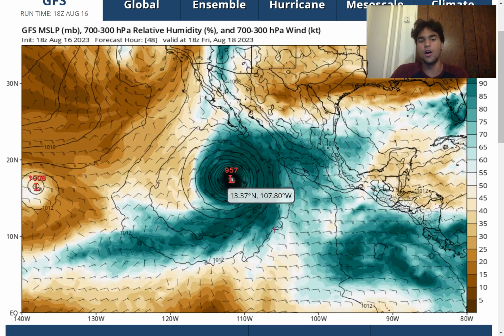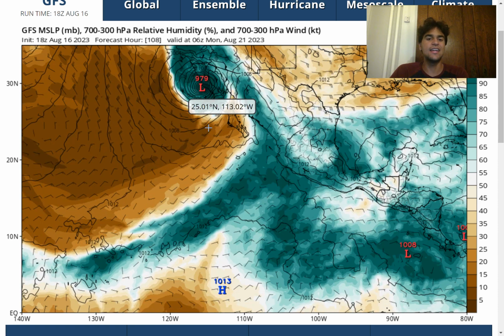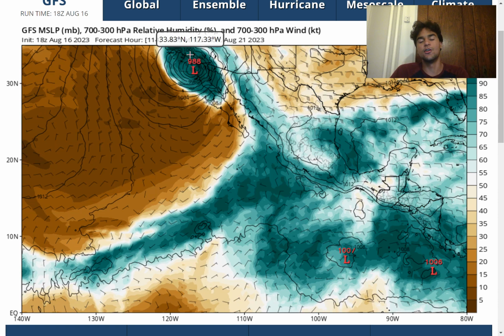we do see not a lot of inhibiting factors. There should be a decent amount of dry air that should entrain this storm once it's just off the coast of Baja California. That's where we're going to see a slight area where the dry air should spiral around, which should help at least weaken it a bit, but it's still expected to be tropical storm status by the time it approaches California, which is definitely very concerning. Expect gusty winds.